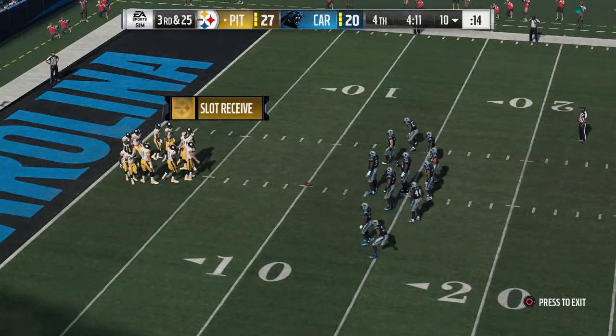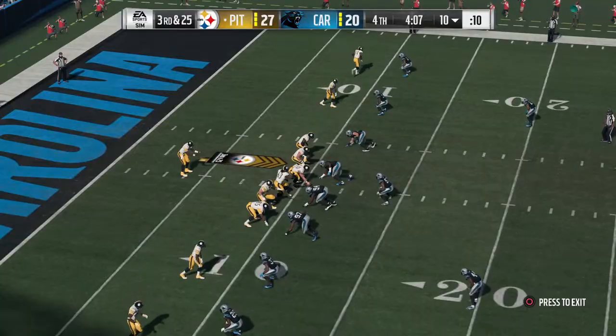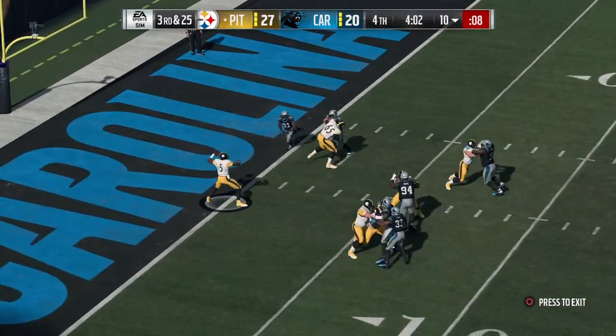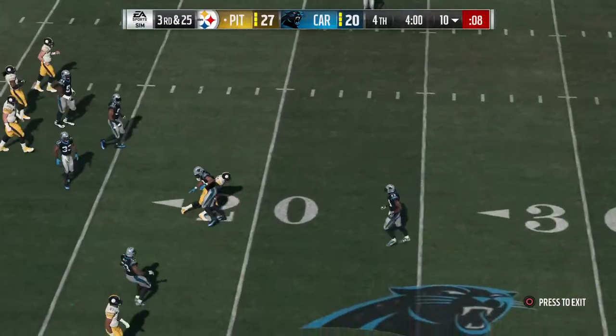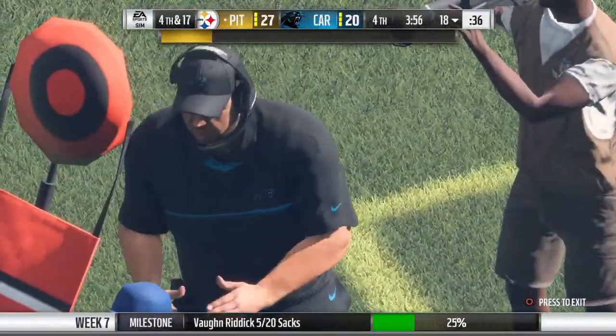Need something from deep in the bag of tricks here after first and second down went backwards. It's third and very long. They'll look to throw here. And he finds a man on the crossing route. It'll be a gain of 8, but it'll also lead to a fourth down.